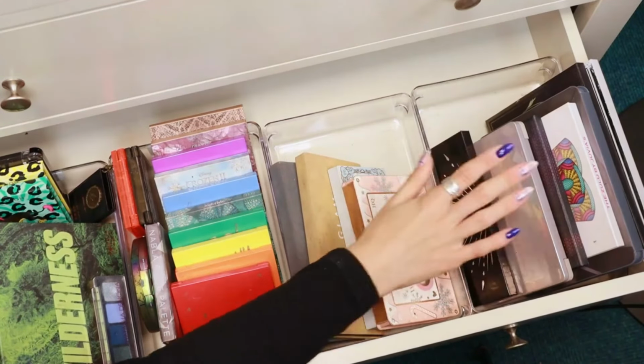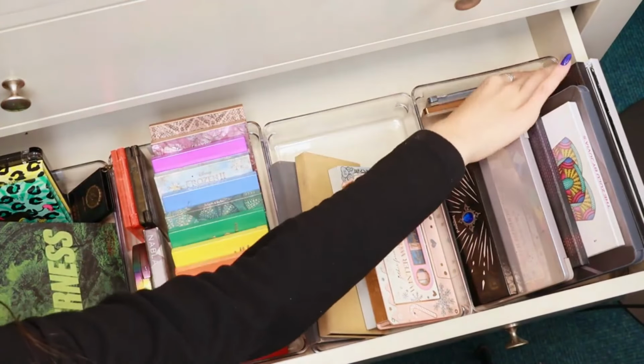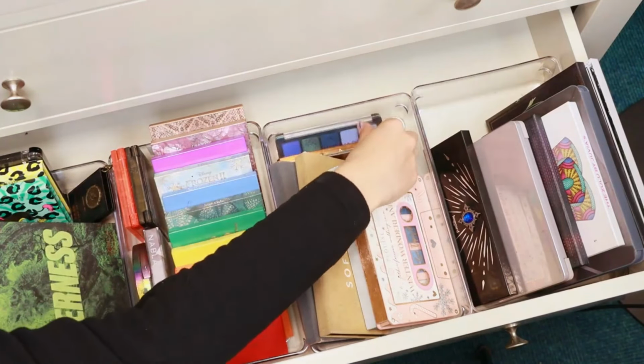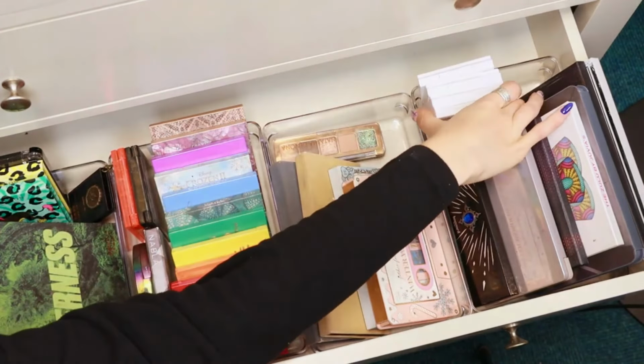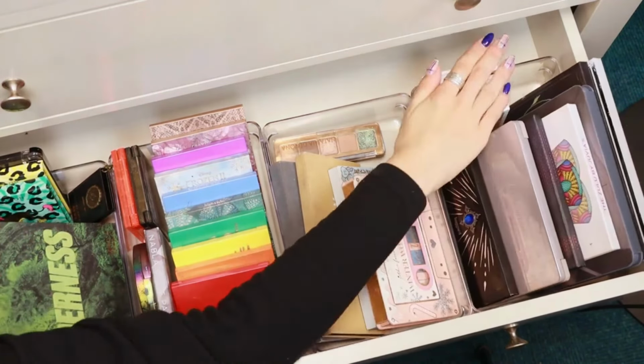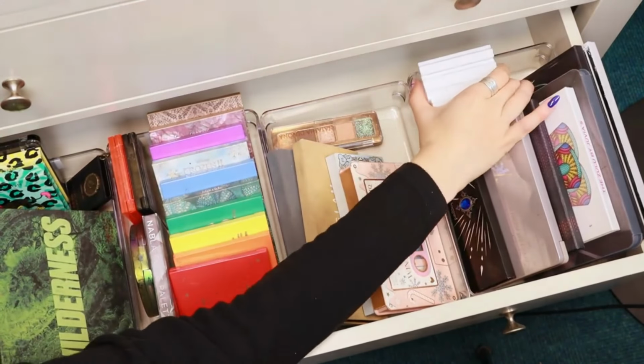The end result, I'm not even sure if I like it. I was going to add a little display section, but I don't know if I'm going to do that because I ended up putting a lot of my indie palettes into the organizers and I feel like it looks a little bit better like this. I don't know. What do you guys think?